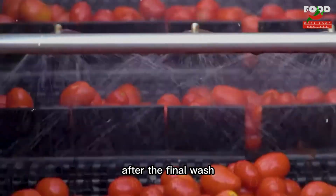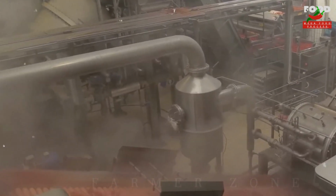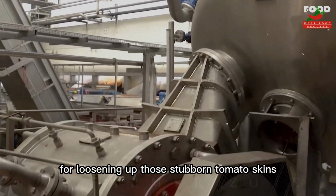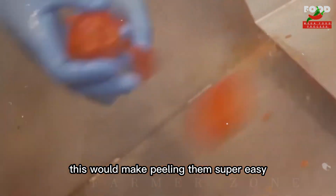After the final wash, you may ask, why steaming? Because, for loosening up those stubborn tomato skins. This would make peeling them super easy.